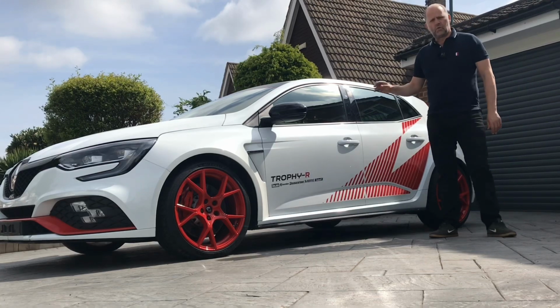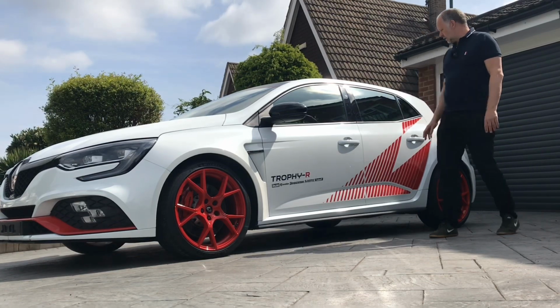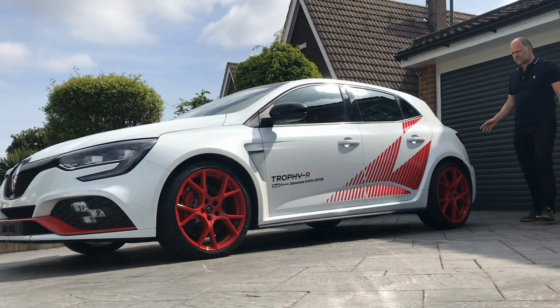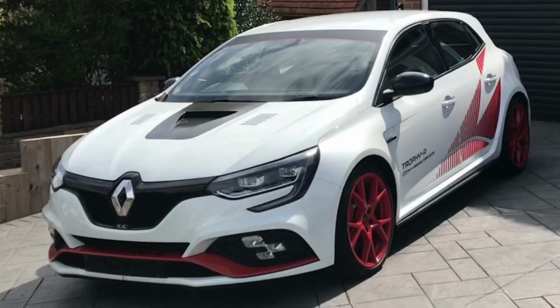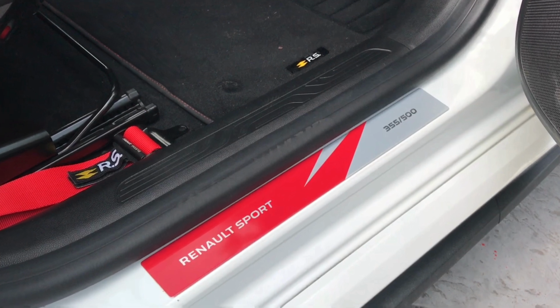All the Trophy-Rs were manual because the semi-automatic gearbox was heavier. At the back, there's a full titanium exhaust. And at the front, the bonnet is fully carbon. Even the Renault badge was hollowed out, all to save weight. So, about limited numbers. There's not enough of these in the UK to have one in every English county. There's only 30 to 32 in the UK. An incredibly low number means they're incredibly rare cars.